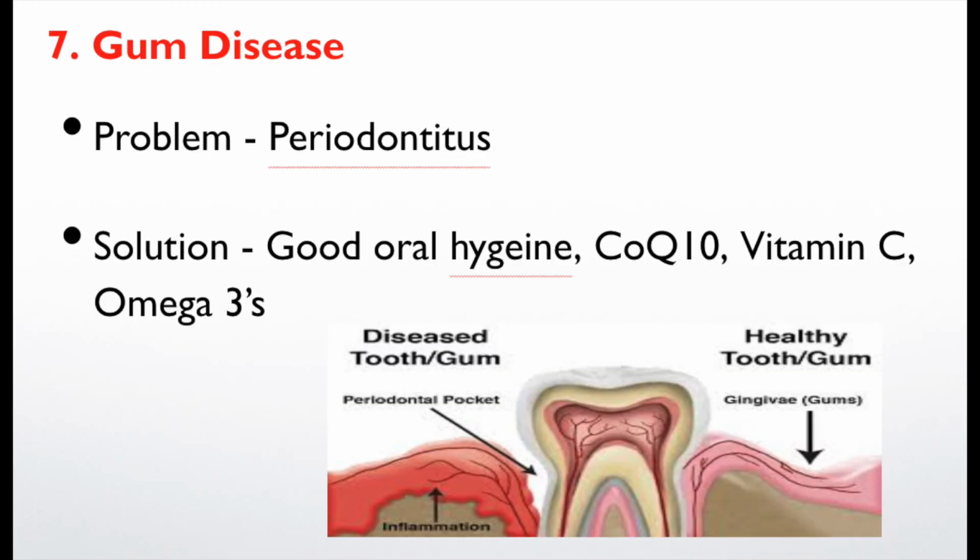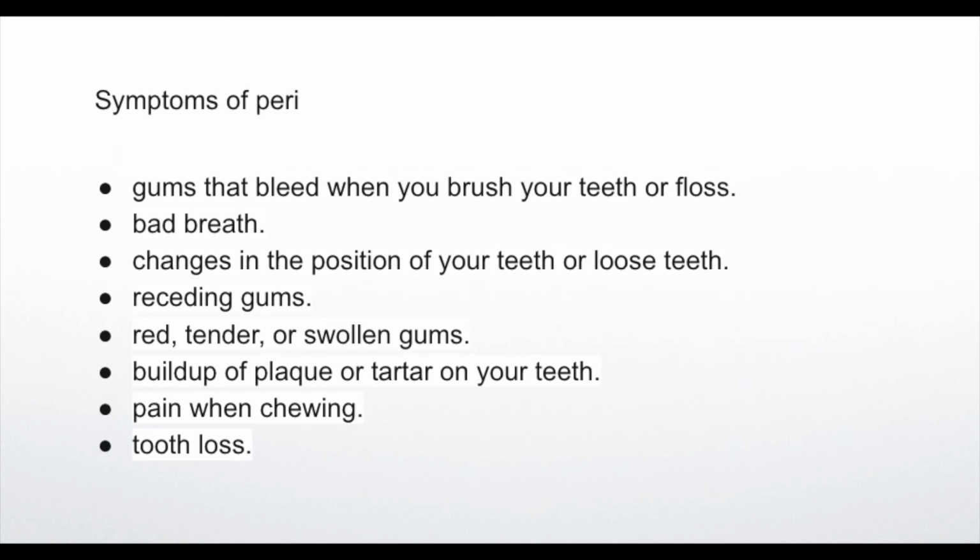Number 7, gum disease. Periodontitis, commonly known as gum disease, has a direct link with increased coronary vascular disease. So, symptoms of this are gums that bleed when you brush your teeth or floss, bad breath, changes in the position of your teeth or loose teeth, receding gums, red, tender or swollen gums, build-up of plaque or tartar on your teeth, pain when chewing, or tooth loss.